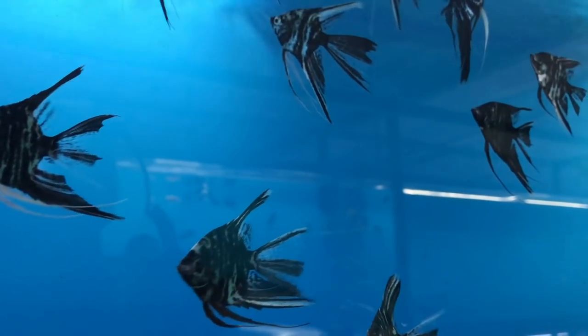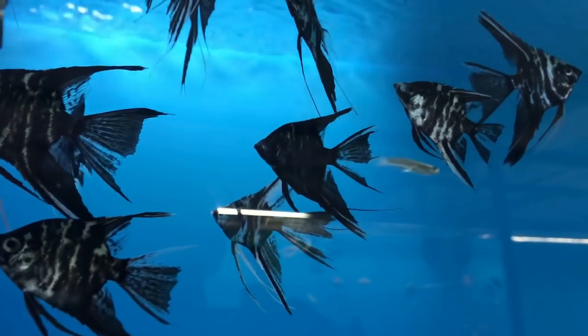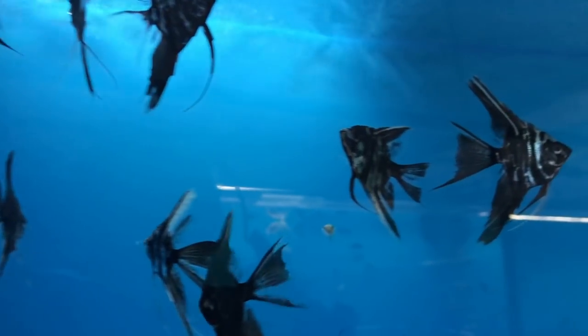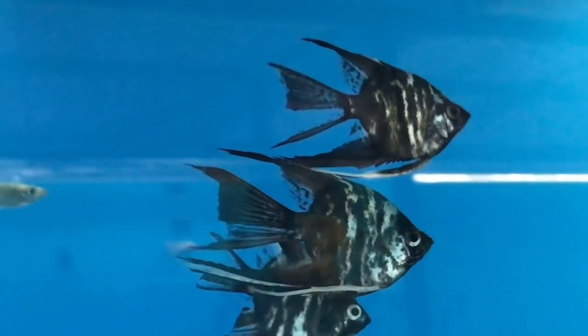Check out these rare angelfish. You hardly see these sold anywhere. These are tank-raised blue marble angels. Just beautiful fish. Super rare because they're not really sold. You don't see them a lot in the local fish stores, but beautiful.